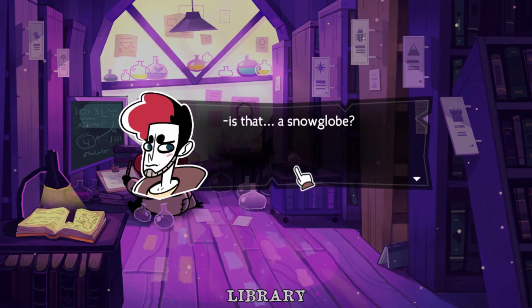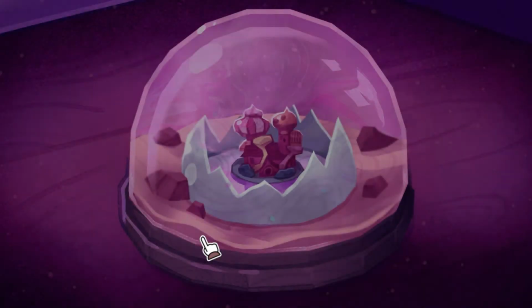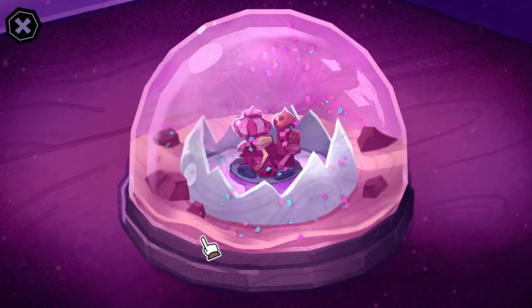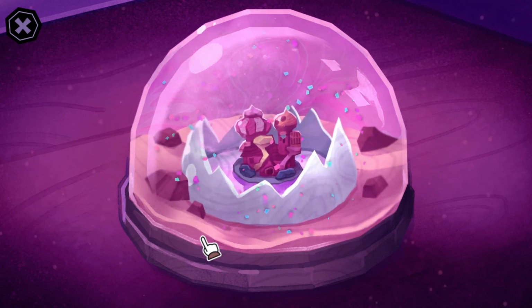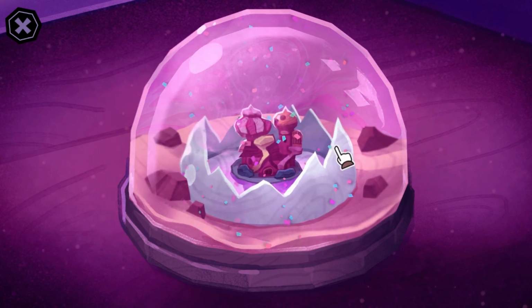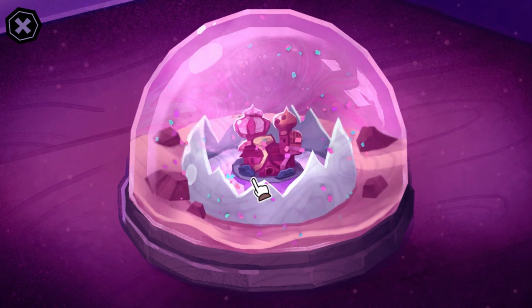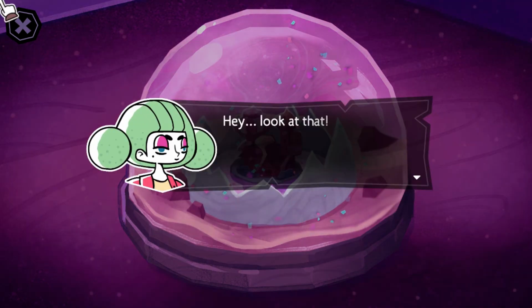What's that? Is that a snow globe? Of sorts. Ooh, what is it? Ooh, it's the towers. It looks like a snow globe inside a snow globe. This is the big one, and this small one is supposed to be another snow globe that cracked.